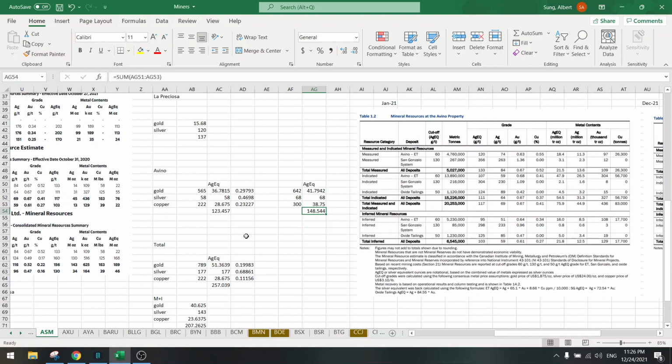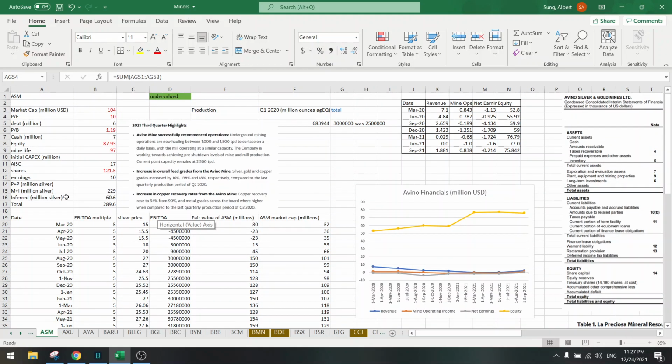So I'm happy to see that we have magically added resources for the same technical report. And it has been more than I thought. I only thought we would have 25 million, but apparently we have 50 million more. So the amount of gold has been going up, silver has been going up, and also copper has been going up. Okay, so I have also updated the total amount.